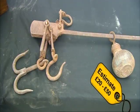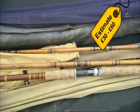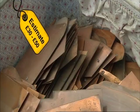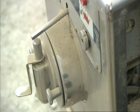The 19th century scales at 20 to 50 pounds, a set of vintage fishing rods at 30 to 60 pounds, and a box of solid copper tile plates at 30 to 50 pounds. But there's one other thing that's caught Paul's eye too.